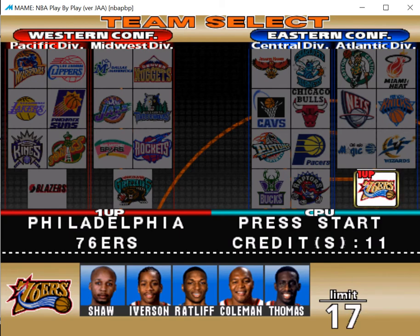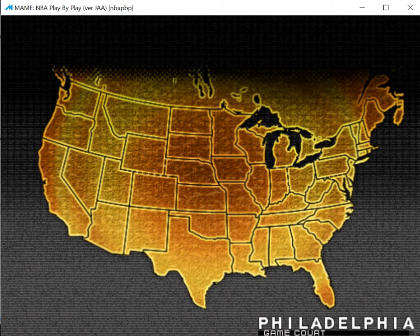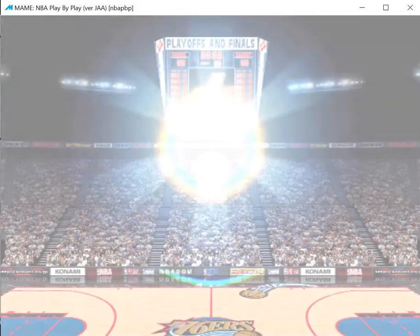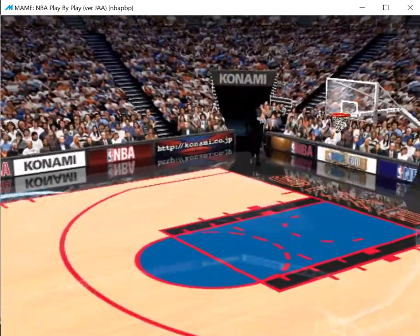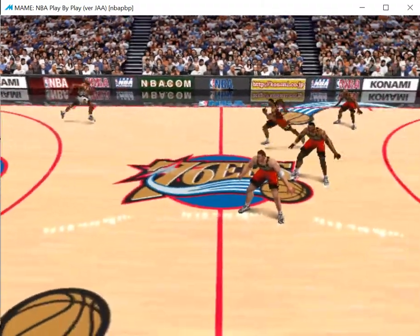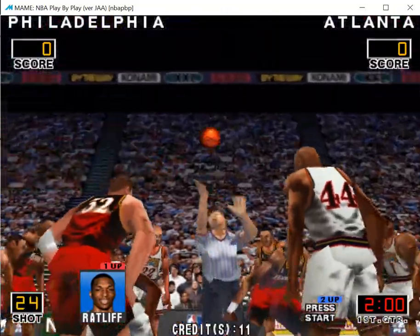Check it out. Philadelphia 76ers. First round. Plays at the Philadelphia home court. And now, tonight's matchup. Philadelphia 76ers versus Atlanta Hawks. Here comes the tip.